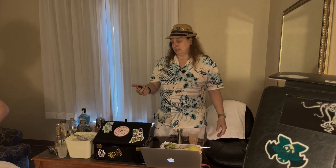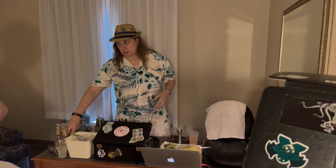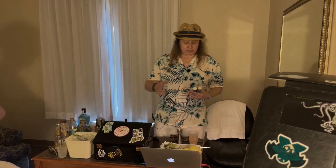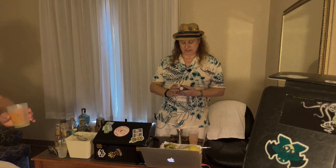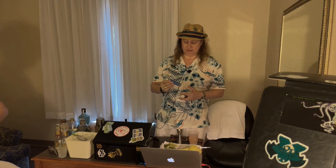Right. Other things I carry with me because, this is Quarantiki, so I generally carry a vial of allspice dram with me, and I carry a vial of falernum. And this is, in fact, the last of the John D. Taylor falernum that I have at the house. What's falernum? So we have Metin asking, what is falernum?